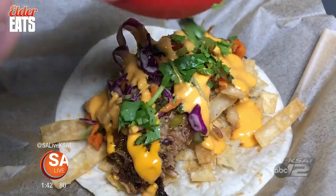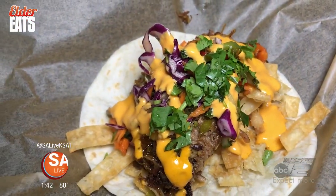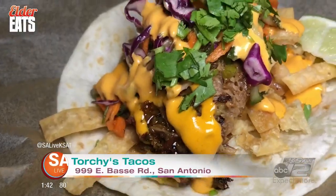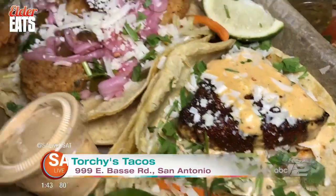Cheers. One thing I like about Torchy's is they've taken a classic dish, which is tacos, with a modern twist, which I think is fabulous. I mean, they've really thought outside the box. Who really thinks of these Asian kind of tacos, right? And that they were going to be good. Very good. Delicious food, like we said.